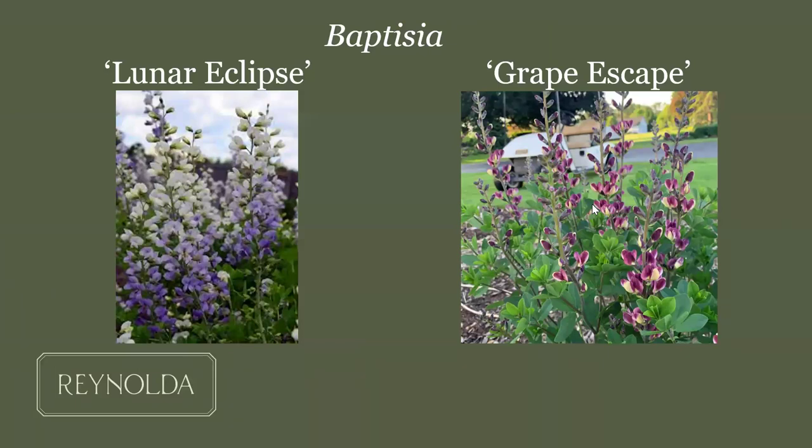Baptisia, we keep adding new ones every year because they keep breeding new ones. This one, Lunar Eclipse, there's another one out there that's kind of similar to this, but I really like this bicolor effect they're starting to get on these Baptisias. I don't know if it's the flower's age to the blue, kind of reminds me of an old tropical called Yesterday, Today, and Tomorrow, but I love this bicolor effect on this one. And then Grape Escape is some of these more kind of reddish purple tones that they're bringing into Baptisia.